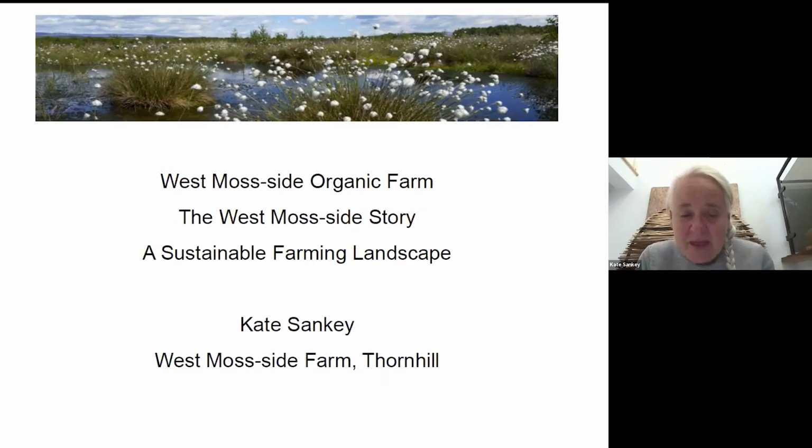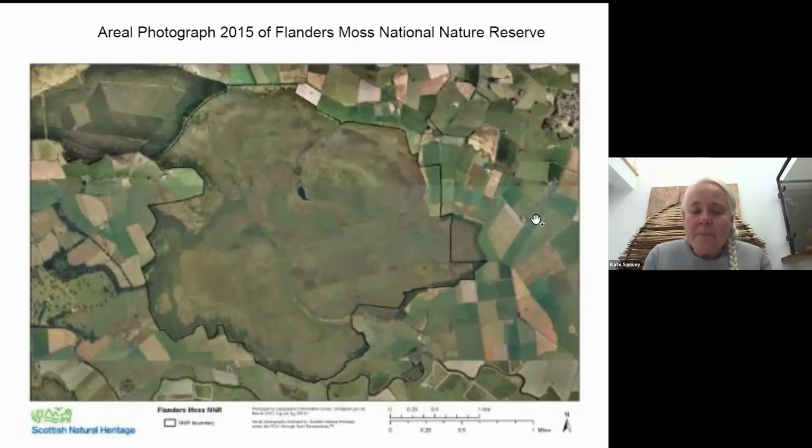So I'm going to tell you about the farm by starting off by showing you where it is. Callum's going to move the slides on. I am on the eastern edge of Flanders Moss National Nature Reserve, which is just outside Thornhill in Stirlingshire. I've been here 31 years and feel very privileged to be looking after a farm which includes part of a national nature reserve. You're looking at 830 odd hectares of peat bog. So massively important, in fact, the largest peat bog in the British Isles.